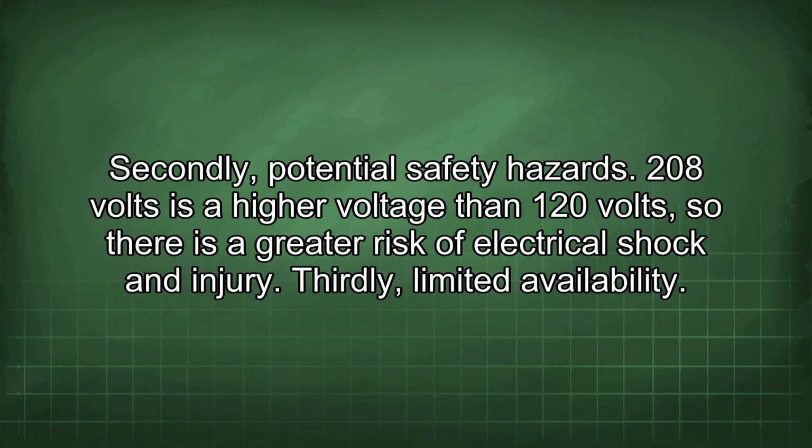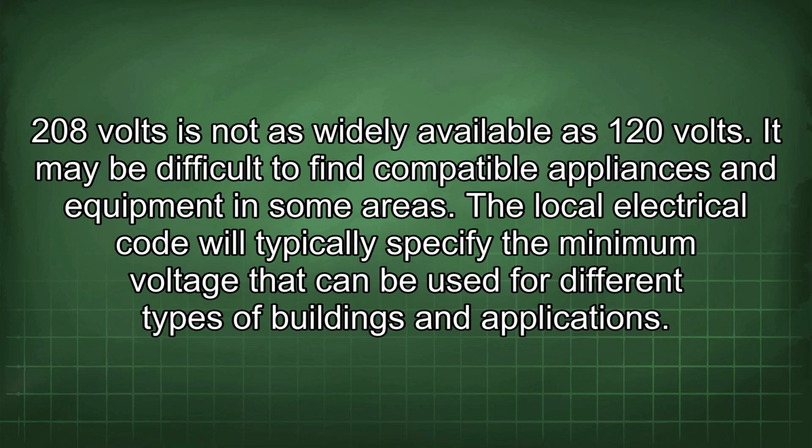Secondly, potential safety hazards. 208 volts is a higher voltage than 120 volts, so there is a greater risk of electrical shock and injury. Thirdly, limited availability. 208 volts is not as widely available as 120 volts. It may be difficult to find compatible appliances and equipment in some areas.